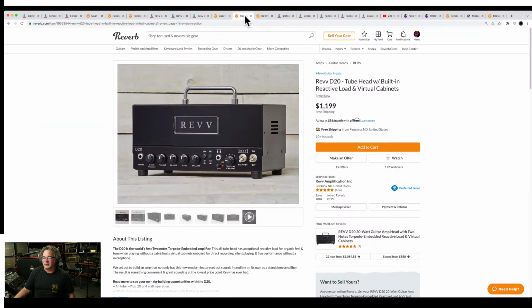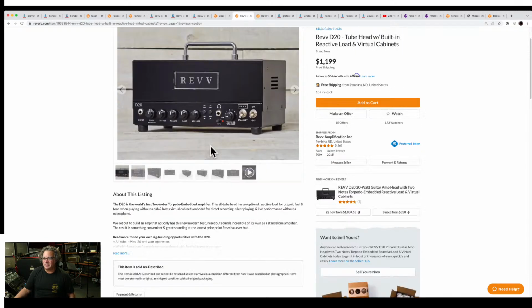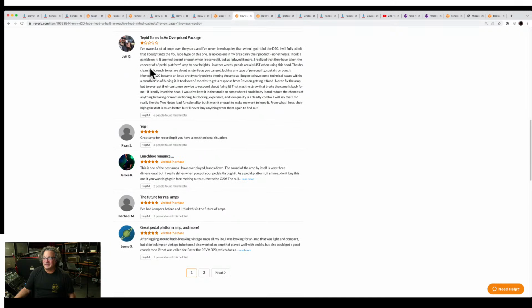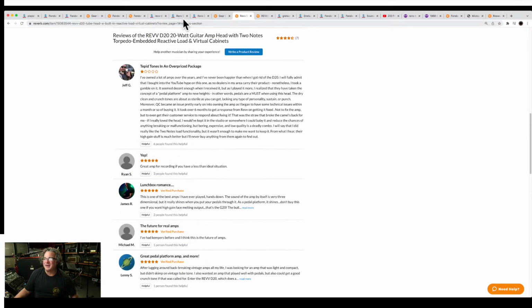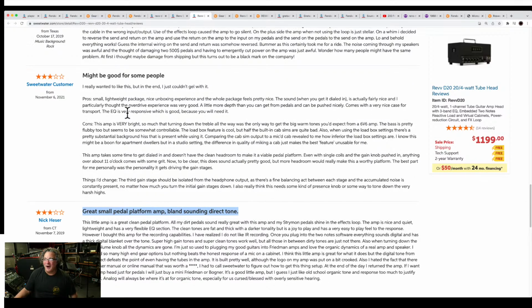So let me just very quickly see if I can jump over. Where are my comments? Down here. Okay, so this guy again doesn't think it's got a great tone. All right, now then there's this guy Lunchbox Romance. This is one of the best amps I've ever owned, hands down. The sound of the amp by itself is very three-dimensional, but really shines when you plug in pedals. The other one was talking about, where's the guy that put it up against their Marshalls and their Bogners? I mean, they went off.